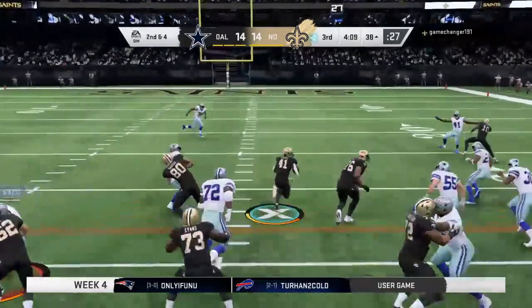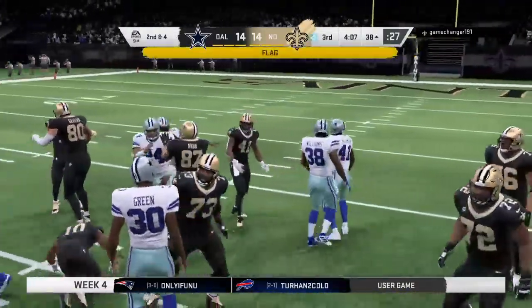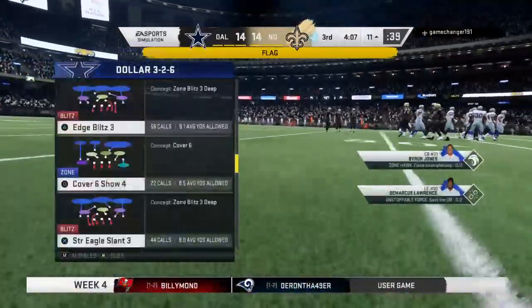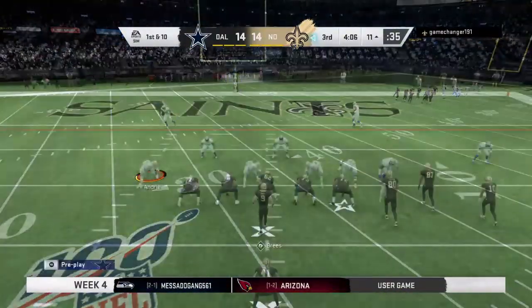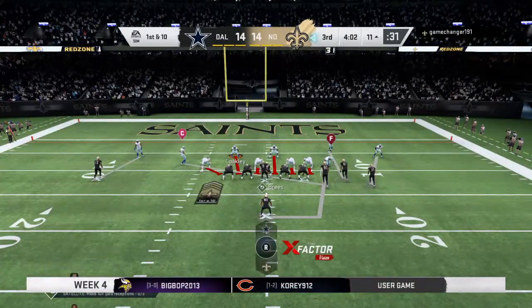They run it again with Kamara. Oh, he's got a little daylight. And he's got this down almost to the 20 before he's dropped. So they will accept the penalty and move forward. So the face mask, quite a blessing there as they'll start out of harm's way with a 1st and 10.